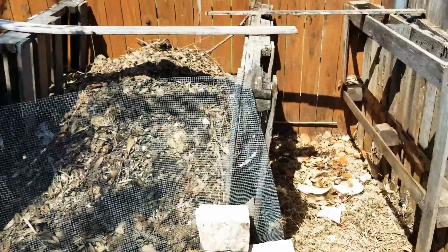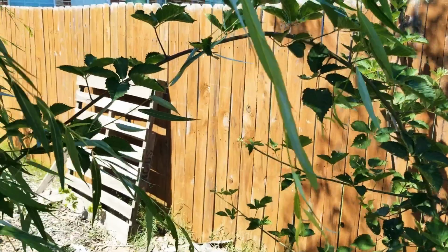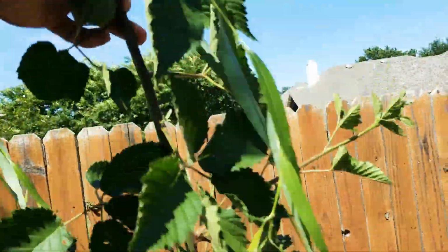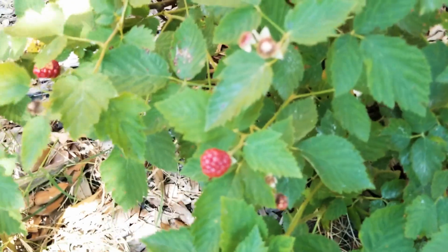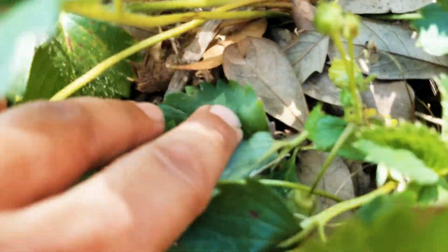Starting a fresh one. This is my other blackberry bush that just went wild. Look how tall it is. I mean, it's taller than the fence. Went pretty crazy. Lots of blackberries though. Maybe I'll get to them when they ripen up. Another strawberry underneath my willow. Been getting all kinds of little strawberries off this guy.